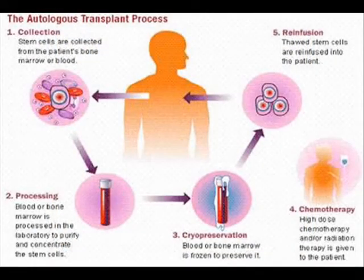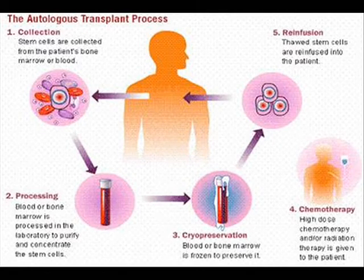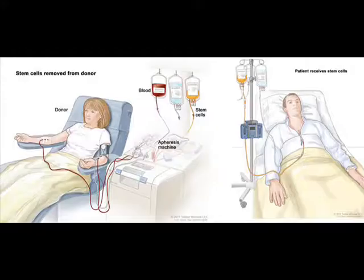Actually see a real live stem cell transplant into a patient. But before we do that, let me explain the stem cell collection procedure first, because they've got to get the stem cells from somewhere.